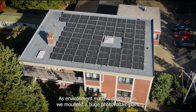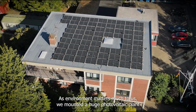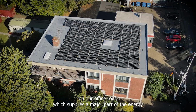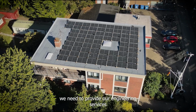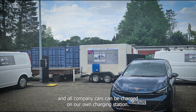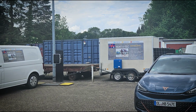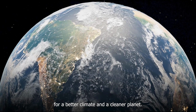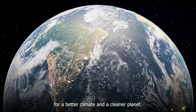As environment matters much to us, we mounted a huge photovoltaic plant on our office roof, which supplies a major part of the energy we need to provide our engineering services, and all company cars can be charged on our own charging station. Every day our team is striving to develop products for a better climate and a cleaner planet.